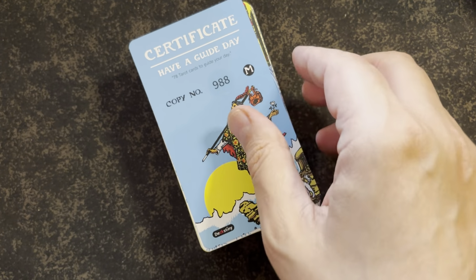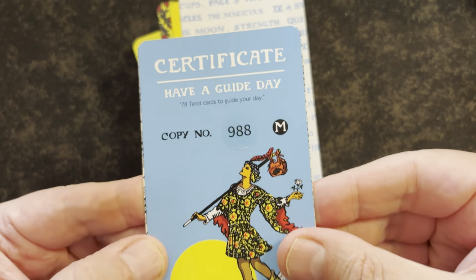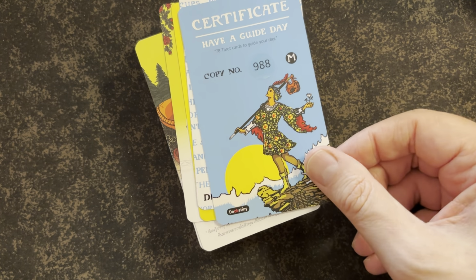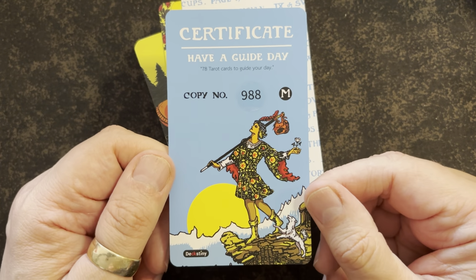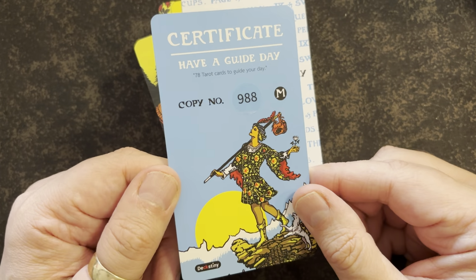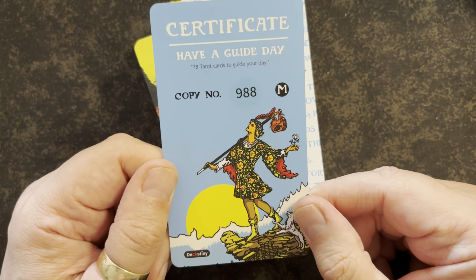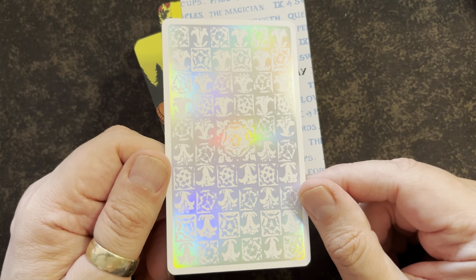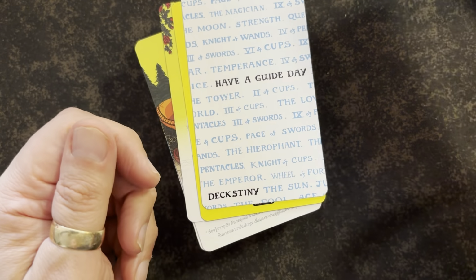All right, so card size, I think it looks a little smaller. Hardly noticeable, probably, I'd say. More or less a standard tarot size. This is copy 988. Now they usually do them in thousands, so a batch of 1,000. So that could be, I mean, it doesn't mean that that's how many they've sold so far, but that's certainly the number that I've got. Again, just look at these backs. Cardstock is exceptional. Their cardstock is exceptional.